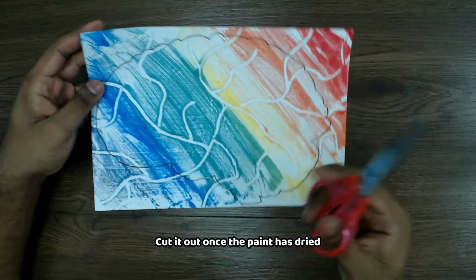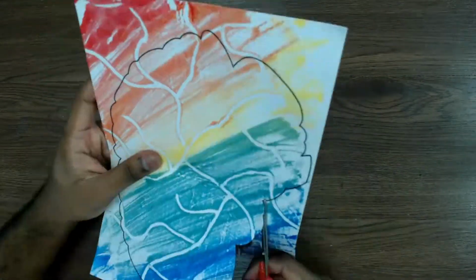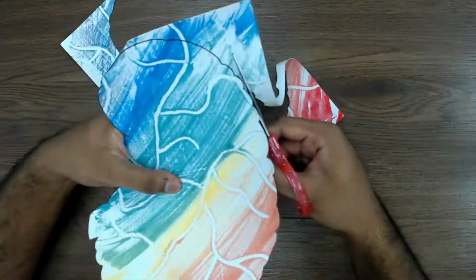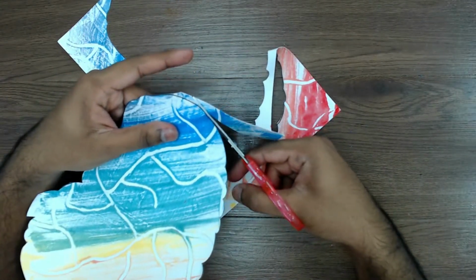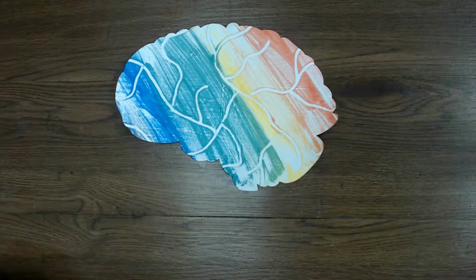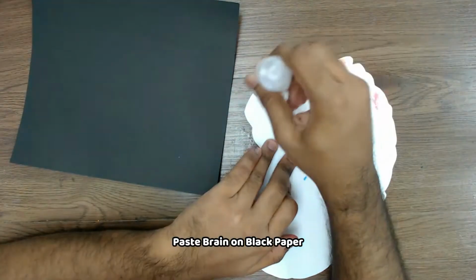Cut it out once the paint has dried. Paste the brain on black paper.